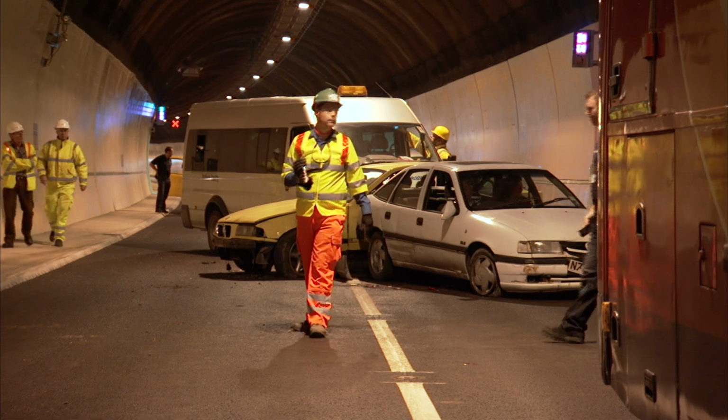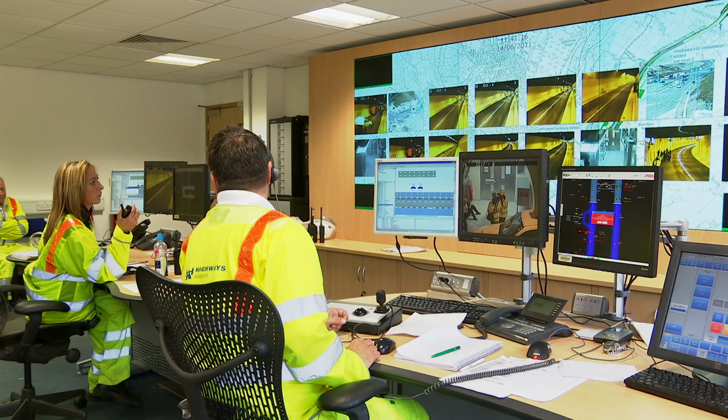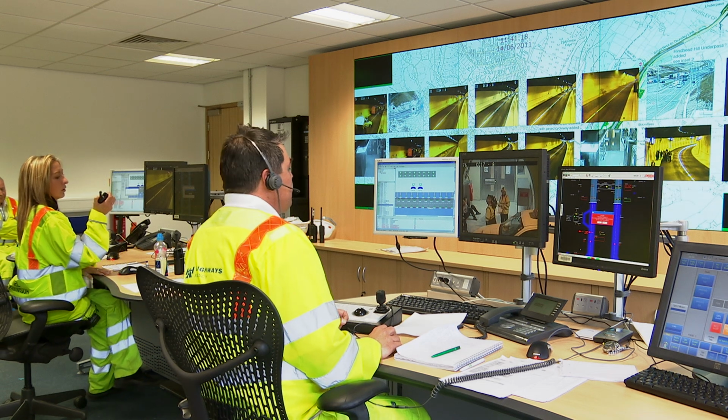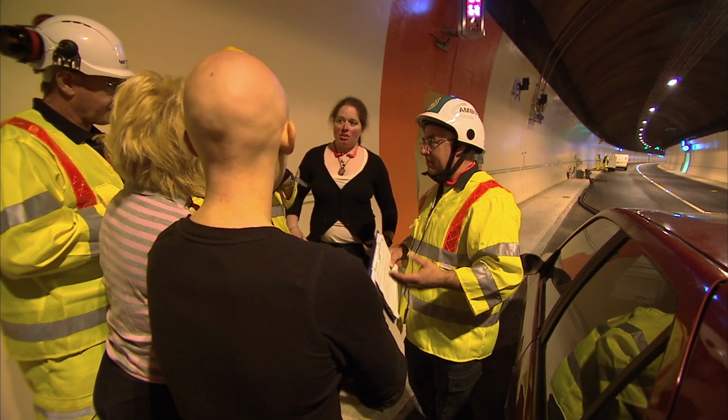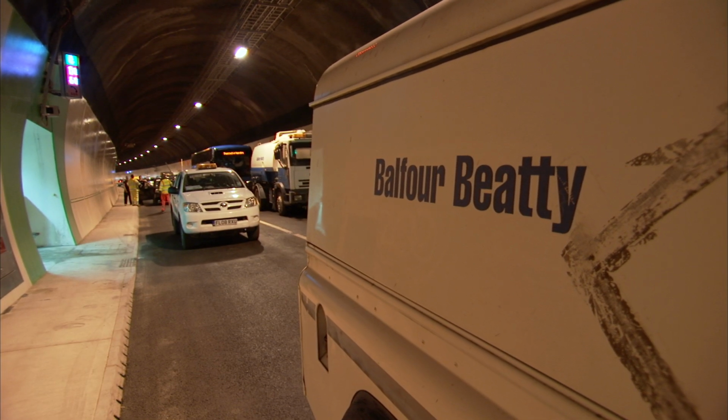The Hindhead Tunnel has actually given us the opportunity to exercise together in great detail for the first time, where we've never really had that before. We had a major incident in the tunnel and a secondary incident behind that. The operators in the control room had to respond to that incident. They had to deal with the emergency services and liaise with other agencies. For many months now, there's been a working group working together on the emergency response to the tunnel.